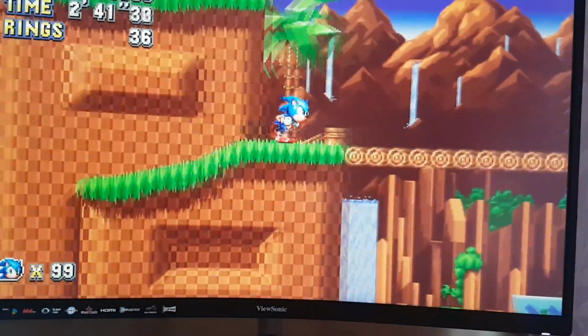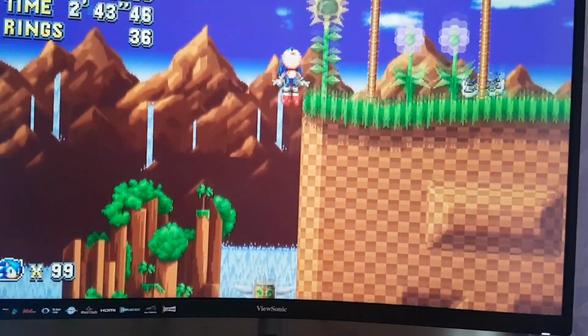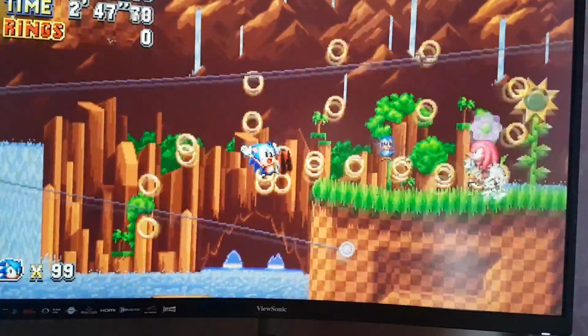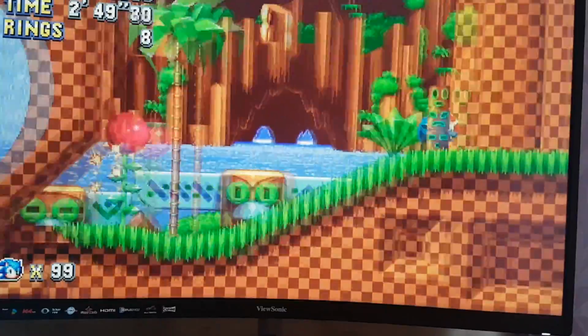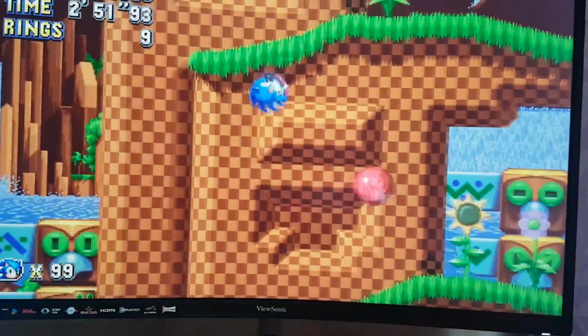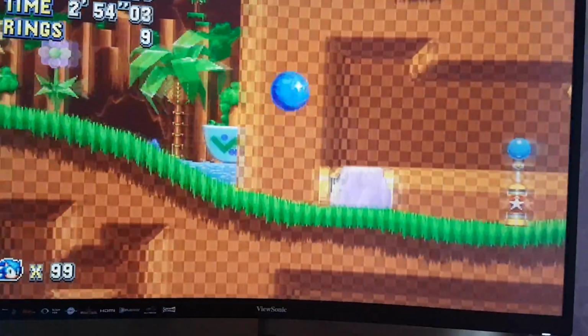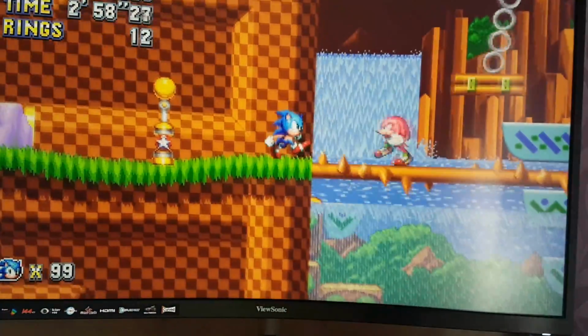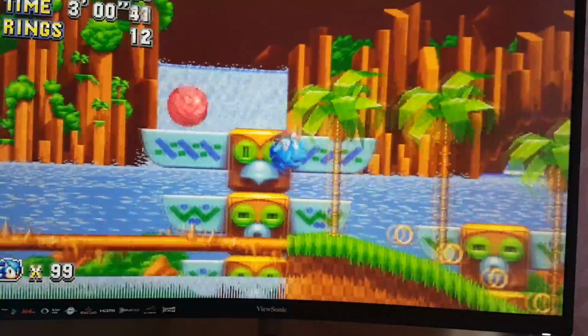But yeah, that's gone a bit of a tangent there, I suppose. But that's basically the ViewSonic monitor. I think it was a steal at 248 quid. It does everything I need it to do. It looks nice. It's curved. And as I said, you pair it with an AMD graphics card, and you've got tier 3 gaming.